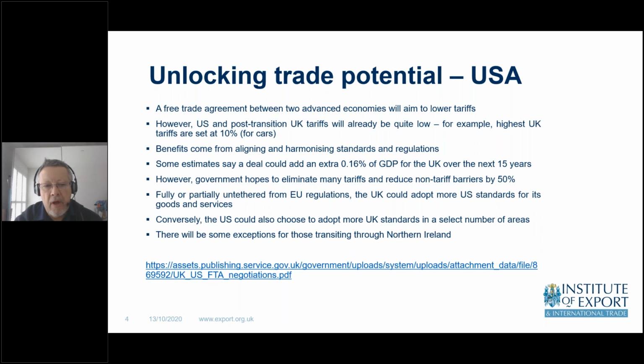There may be some movement on this in the future where food, which has been in the press quite a lot, may have an issue later on as far as food products. Obviously, the benefits of free trade is to basically align and harmonise standards and regulations. There is a number of analysis being done, but at the moment they're saying that an actual deal will be looking at an extra 0.16 of GDP for the UK over the next 15 years. And that the government is hopefully going to basically eliminate or reduce a lot of non-tariff barriers by 50%, which is quite a big expectation.